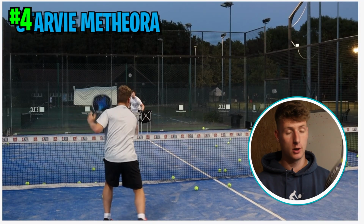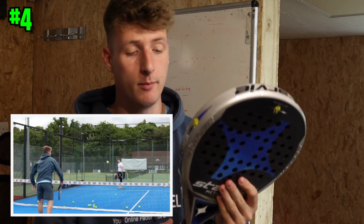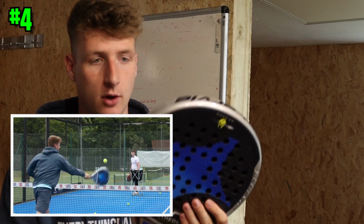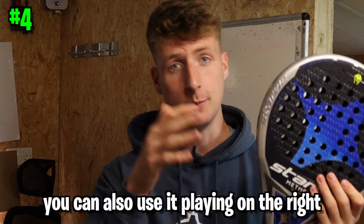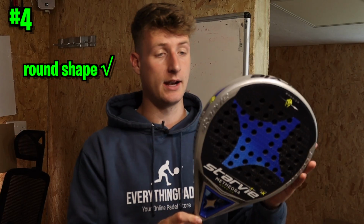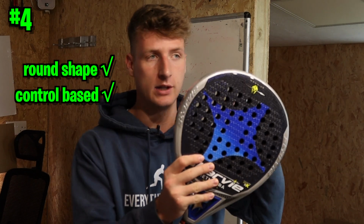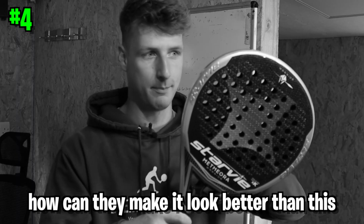I did a full review on the Starvie paddle rackets. This was number 1. I've been using it in training sessions and a couple matches as well. The power and control is so good. It's very versatile. You can use it playing on the left, being super aggressive because of the power, but you can also use it playing on the right, being a bit more consistent and solid. Round shaping and control based, but because of that strong carbon, you get so much explosive power. Definitely one of my favorites for sure, but I'm really excited to see what Starvie offer next year in 2023. I don't know how they can make it look better than this.